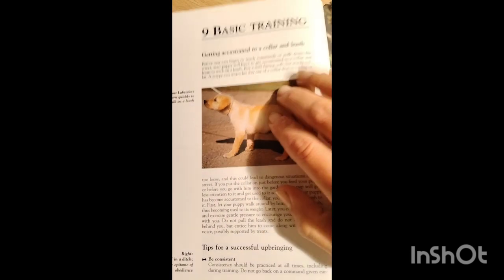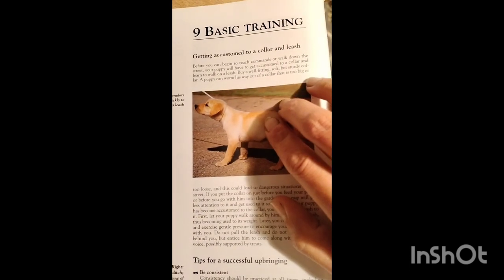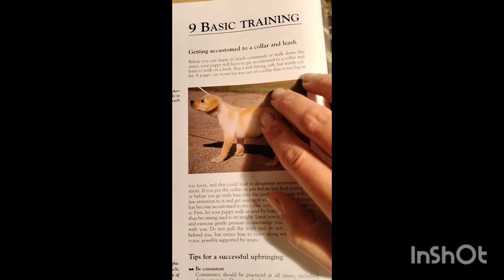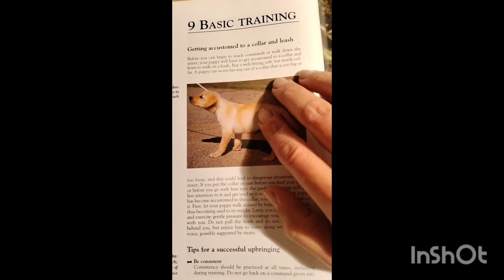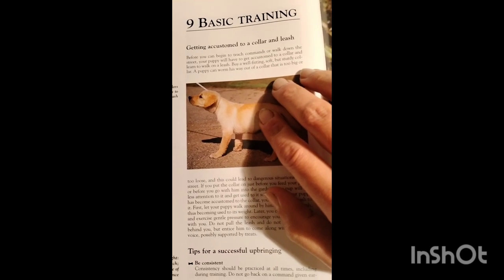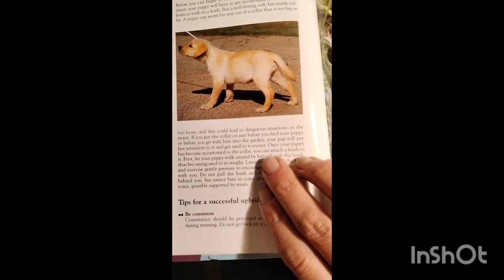Basic training. Getting accustomed to a collar and leash. Before you can begin to teach commands or walk down the street, your puppy will have to get accustomed to a collar and learn to walk on a leash. Buy a well-fitting, soft but sturdy collar. A puppy can worm his way out of a collar that is too big or too loose, and this could lead to dangerous situations on the street.